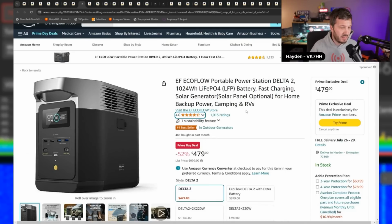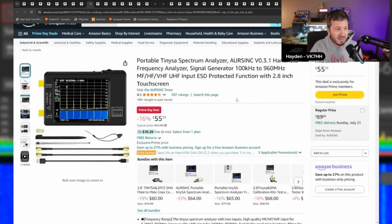So there's the EcoFlow on special, which is ridiculous. That's 50% off. Tiny SA. I have the Tiny SA Ultra. This is the entry-level version, the R-Sync Tiny SA that goes from 100 kilohertz up to just under a gig. This is $55, so 16% off.